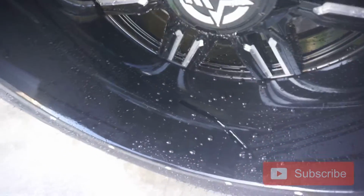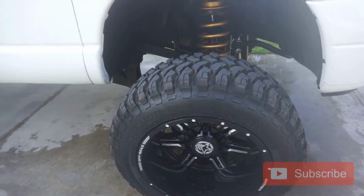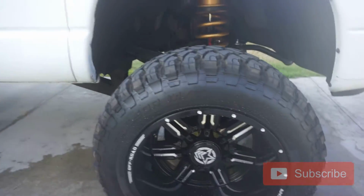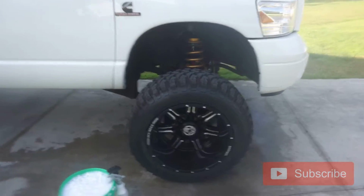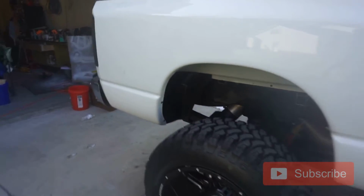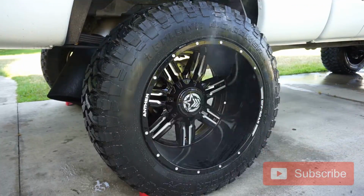All right, now it still needs to get scrubbed, but it definitely knocked off a good bit of that dirt that was on there, okay? So this just makes it so much easier to clean. These are 22x14 wheels. I'm gonna be able to wash these wheels probably in 10 minutes, all four. That includes the tires. So I just wanted to show y'all that. But we're gonna go ahead and get it popping, okay?